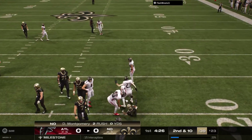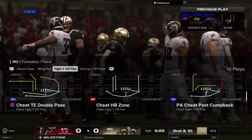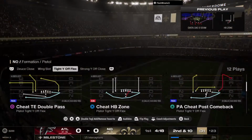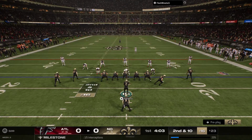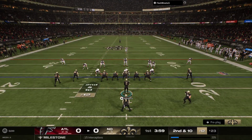Trying to run inside, but nothing there. No gain on the play. It'll be second down. Well, this defense for the Falcons, terrific last week in the season-opening victory. Yeah, and what stood out to me on tape, the way they were flying to the football. So that tells me that they've got all their assignments down, and they're playing with extreme confidence.